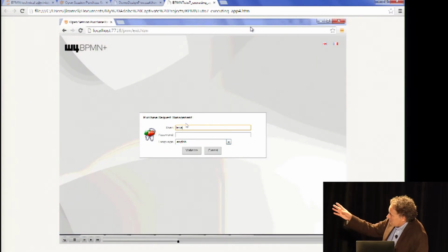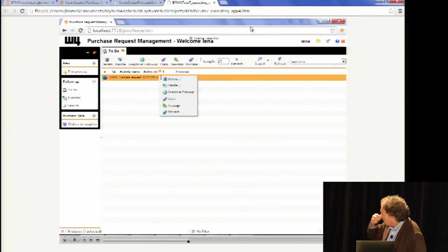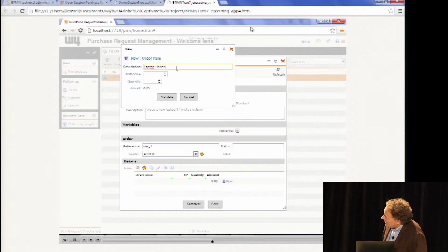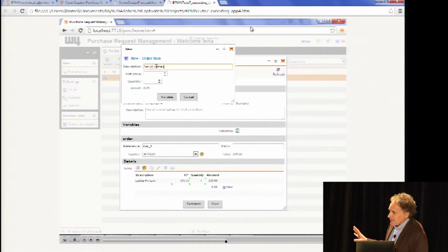So now the next step is to actually log in as Lena. So Lena is Tom's manager. She's the one in charge of accepting the order. So she will just handle the task that appears in her to-do list. So she will add a few things in there. She's now currently validating the request. She will choose a supplier. She will actually describe the orders, the items that are part of the order here, so all this UI stuff that you see is automatically created for you.